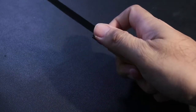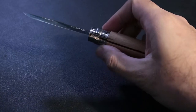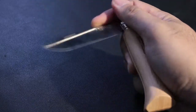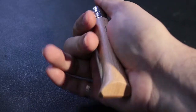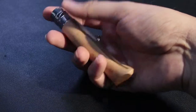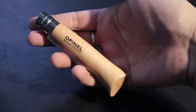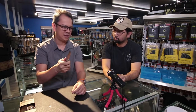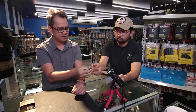So this is the Opinel. It comes in different sizes. The No. 8 is the most popular because I guess it fits the hand better. But we carry everything from No. 5 up to No. 13 if I'm not mistaken. So you can have a look at it.